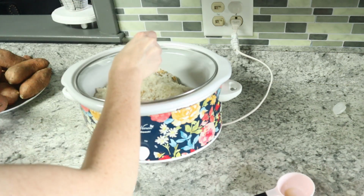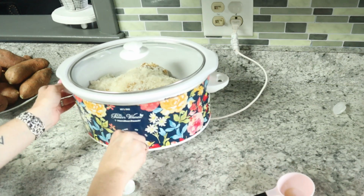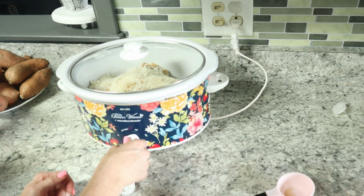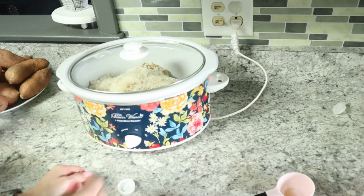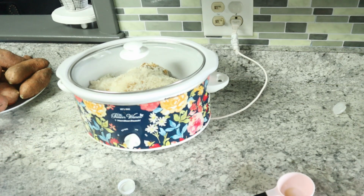You can cook it on high for 4 to 6 hours. Yeah, 4 to 6 hours high, or low 6 to 8. So I'm just going to go ahead and cook it on, let's see what time it is. Yeah, I got time to cook it on low. We'll cook it on low so it kind of gets better.